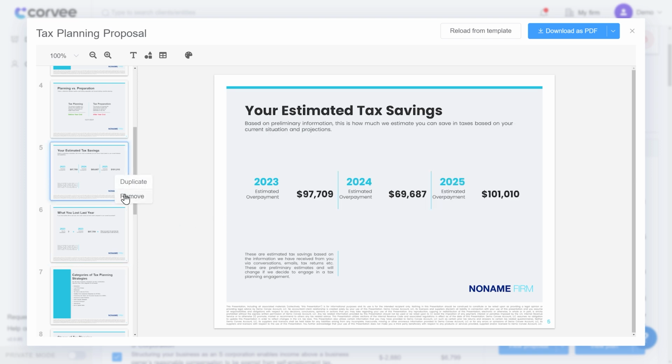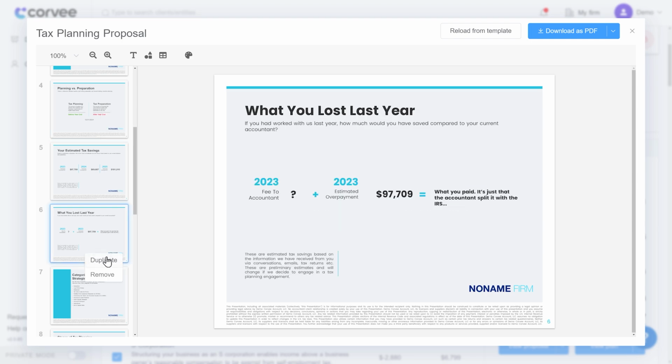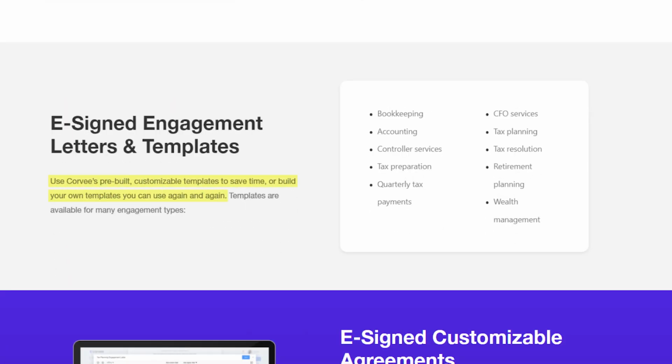Lots of slides in this report. You can remove pages. You can edit any of the text on these slides. Like if I was their tax pro last year, maybe I don't want to highlight how much tax savings they missed out on last year. You can modify the templates in here, even create your own templates. So this can look like whatever you want it to look like.